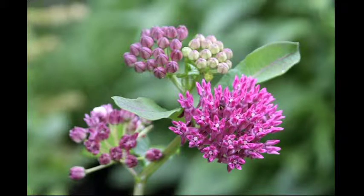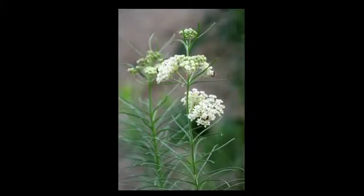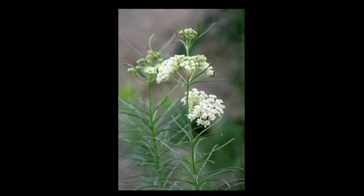I see somebody writing it down, so I have to say this is a little bit more challenging to grow than some of the others. It likes a richer, more loamy soil. This one is whorled milkweed. It only gets about this tall as compared to the common milkweed, which is about 7 feet tall. Really fragrant flowers, and the tiny little insects that hummingbirds love adore this. It blooms kind of mid-season.